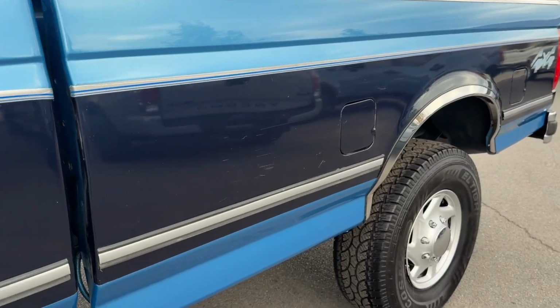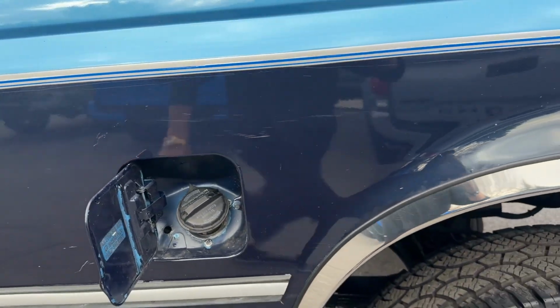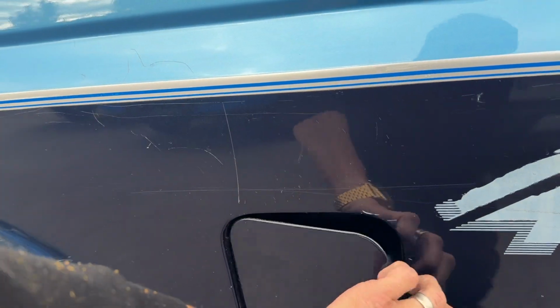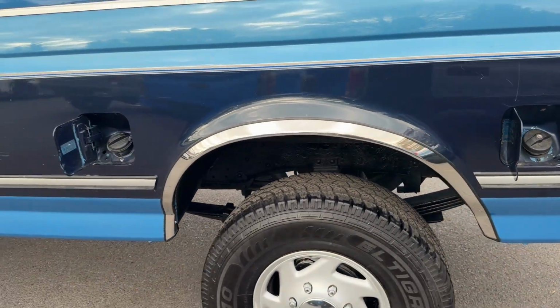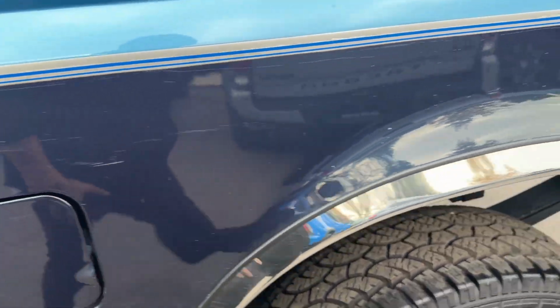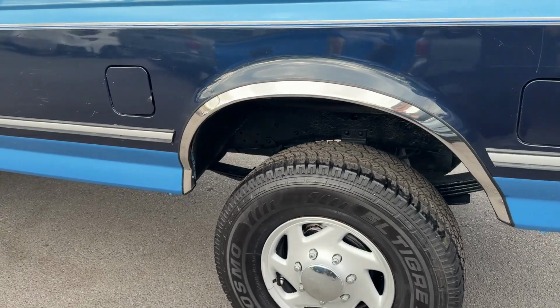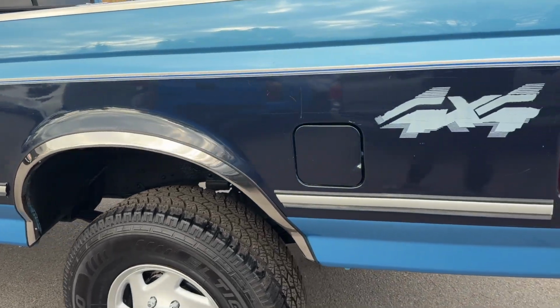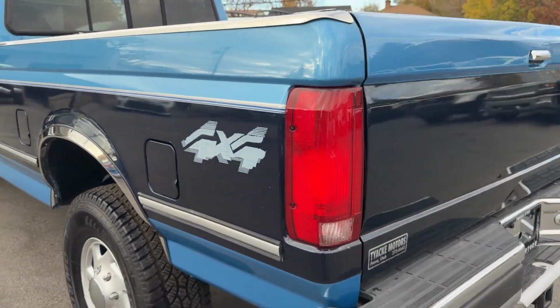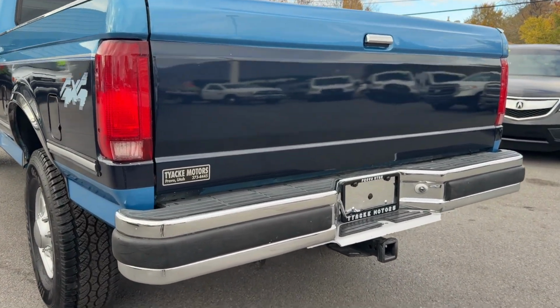Gotta love the two-tone paint. For you kids that don't know what this is, back in the day, trucks used to come with two fuel tanks. This has got the dual tanks. Both fuel pumps have actually been replaced in the last year on these. So it's got a new fuel pump on the front and the rear tank. Transfer switch, everything works perfectly. So got the dual tanks, which is just amazingly cool.